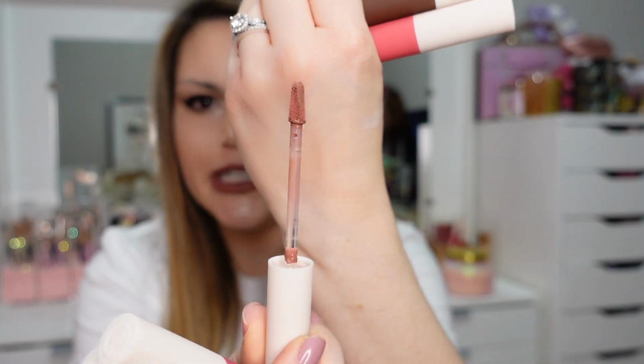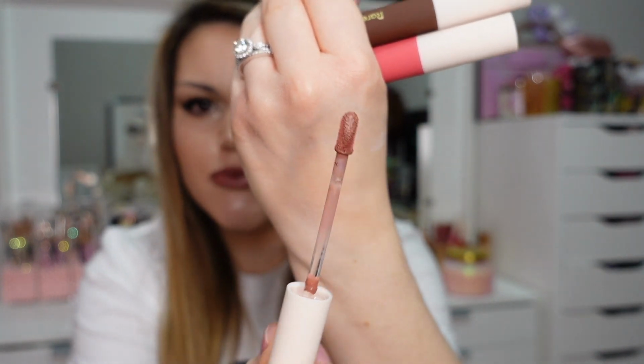They go on like a matte liquid lipstick, but they dry down almost like a cream to powder, and they're so smooth on the lips. They're amazing. Don't tell me otherwise. I don't want to hear it. I am right. You are wrong. Just totally kidding. But yeah, these are so nice, so nice.